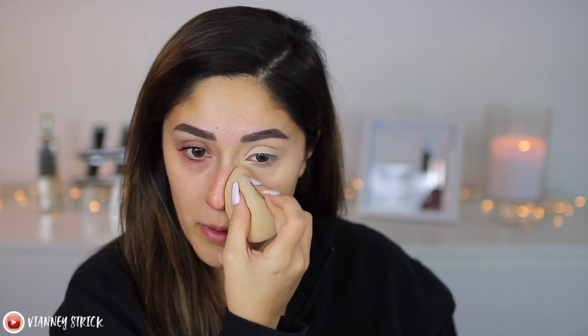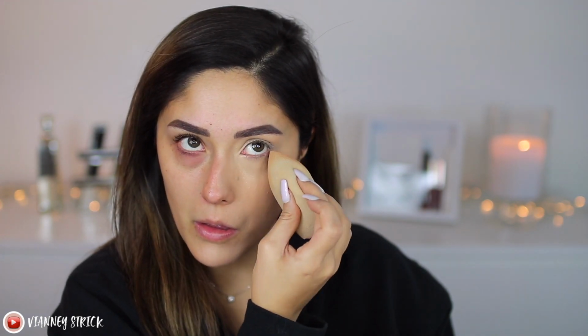It applies beautifully. It's so easy to blend out. And it also gives you medium to full coverage. A little bit of this goes a really long way. And I think it's really nice. It's more of a natural finish as well. Something cool about this as well is that it's waterproof, so if you really need something that's water resistant, definitely try this out. It's a really beautiful concealer.